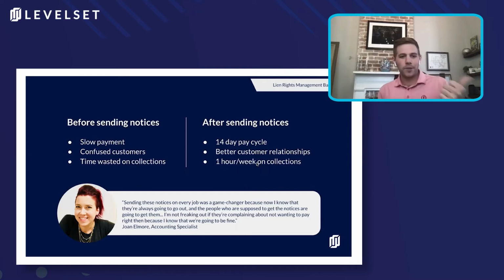But slow payment happens to all of us. Sometimes customers act confused or are confused about what the expectations are for payment. And it means that construction companies, top to bottom, spend too much time chasing after money. Now, with Level Set, Joan was able to actually start sending notices on all of her projects, right? She broadened the scope of when they use those documents. And you can see the results for her here.